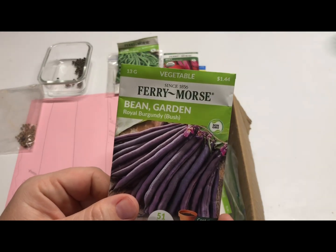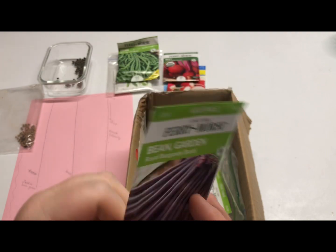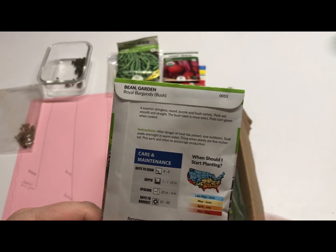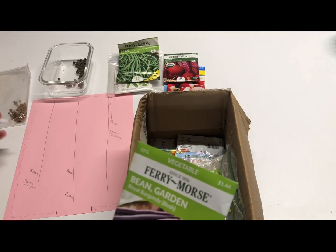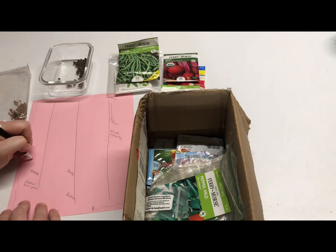Burgundy beans. These are a bushing variety, which is good. I don't really want anything that's going to be a pole variety right now because I don't have the structure for it. March through August. I mean, we're going to plant them anyways. I think I'm going to plant these because they're bushing. I'll plant them down here past the zucchini. So let's see. Purple bush beans.